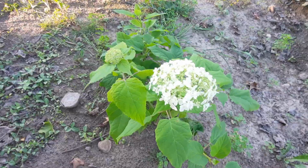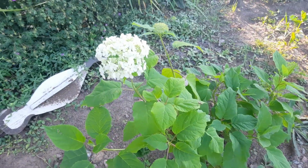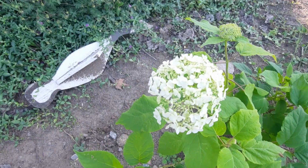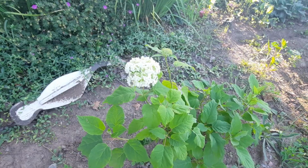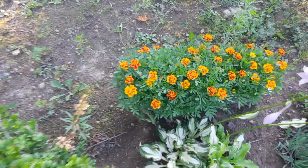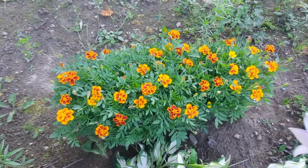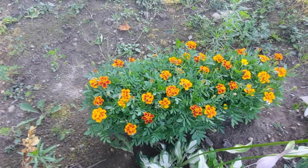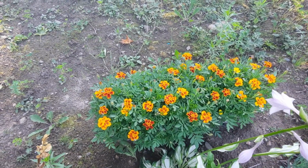Okay. Here, I bought this shrub, hydrangea shrub, at the horticultural sale this year, and it has bloomed. So I'm pretty happy with it. I'm looking forward to seeing it filling out. Check this out. I still have all these marigolds to put in the ground. And I will get them done by the end of the week. I will. I bet I will.